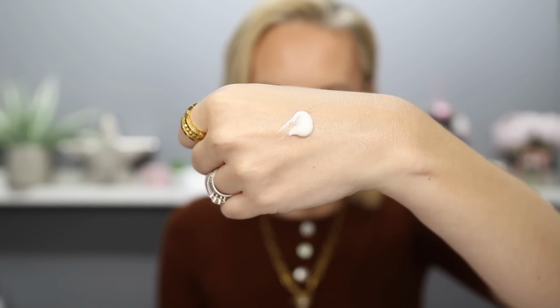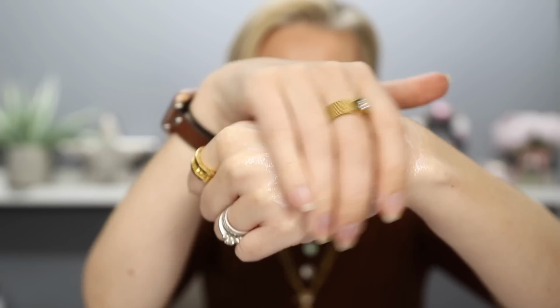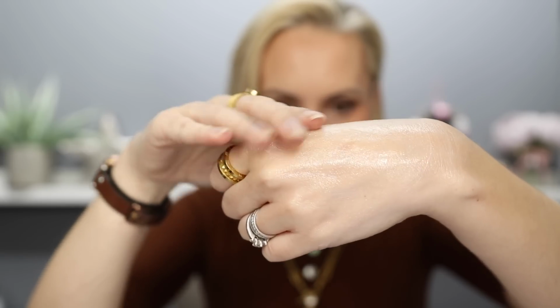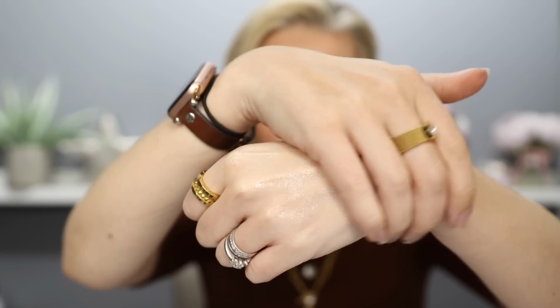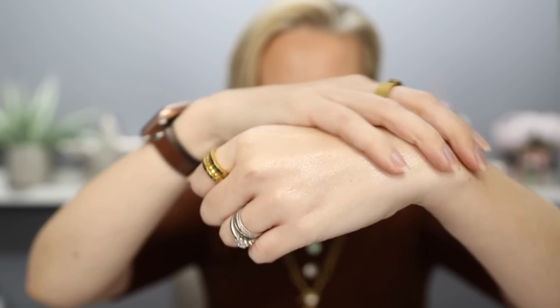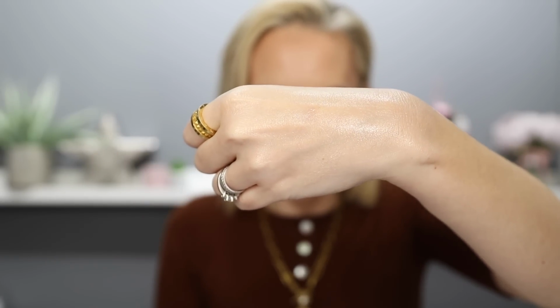So this is the one that I like to use in autumn and winter just because it is so super lightweight and I cannot feel that I've got it on. And it sits really nicely underneath my makeup. This does not hinder my makeup products at all. So lovely, it doesn't pill, it's just a really nice SPF and it's got great protection.